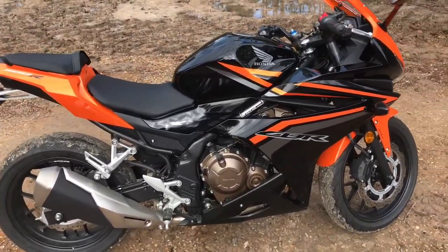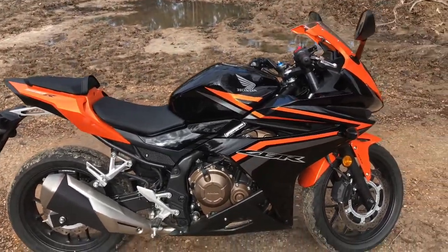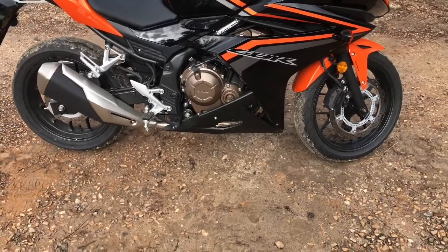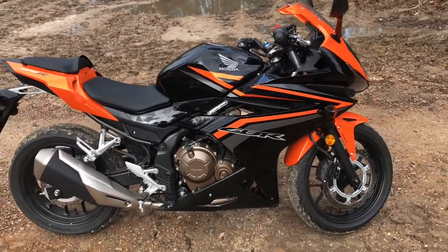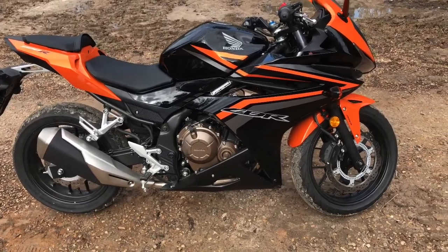And again, it is not a beginner's bike. I mean, it's right around the corner from the 600. Of course, it doesn't have the horsepower or the speed of a 600.